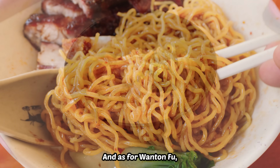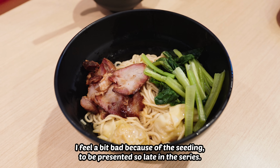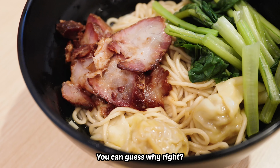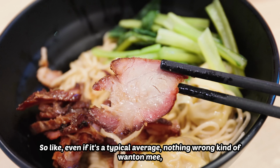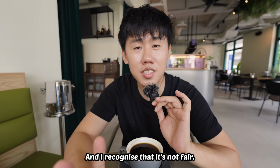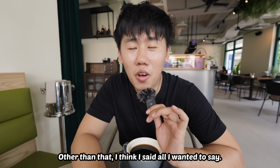And as for Wanton Fu, I feel a bit bad because of the seeding to be presented so late in the series. I'm gonna be honest, my patience is pretty thin when it comes to wonton mee now. You can guess why, right? So even if it's a typical average, nothing wrong kind of wonton mee, it's like, how many times must I read this storybook? And I recognize that it's not fair, so I'm saying it out loud here. Other than that, I think I said all I wanted to say.